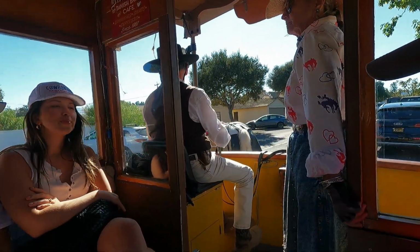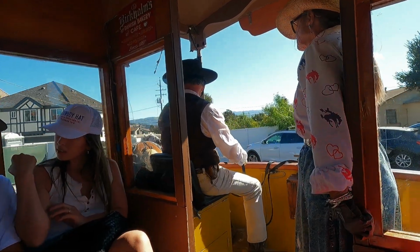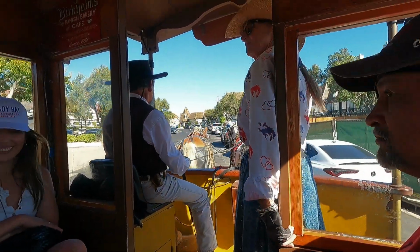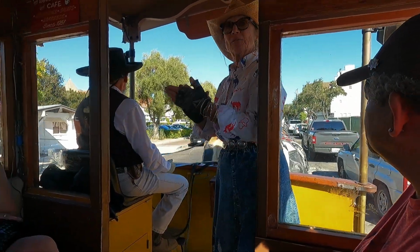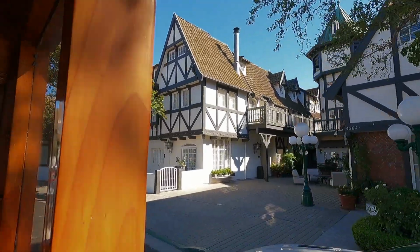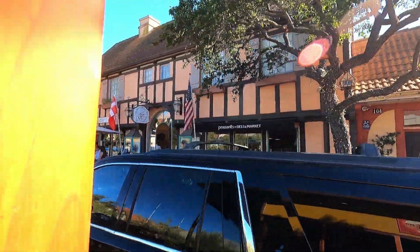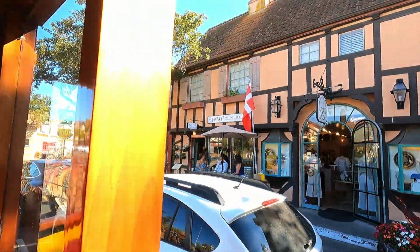While this might not interest teens, the smaller kids on the tour were fascinated by the horses, and the guide made sure to interact with them often to keep them engaged. Everywhere you go around town, even off the main streets, you will see unusual architecture for a California town, because this is a true Danish town, not just a tourist spot.